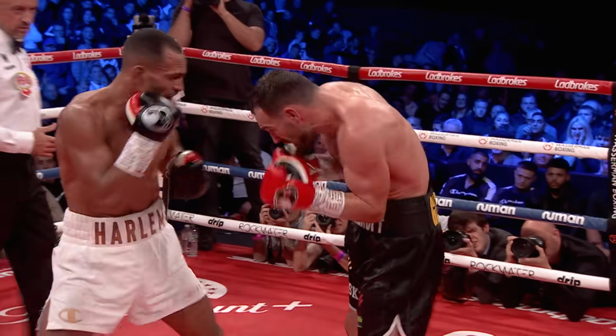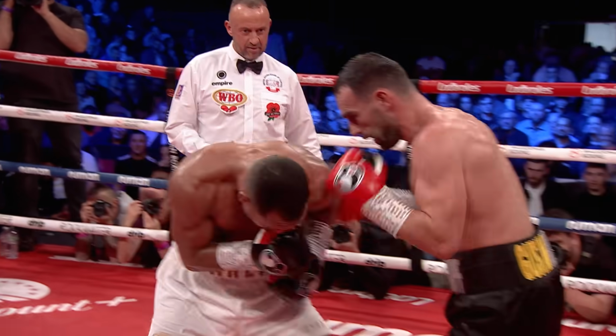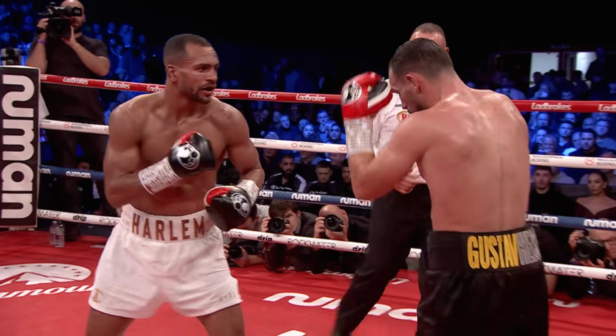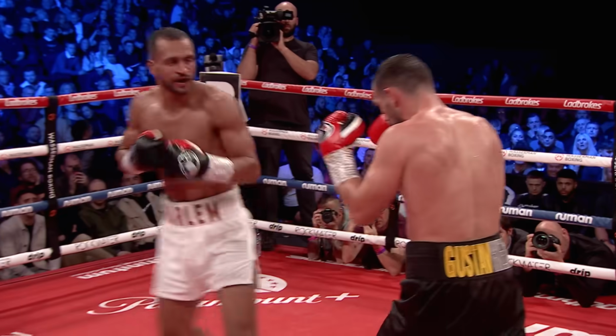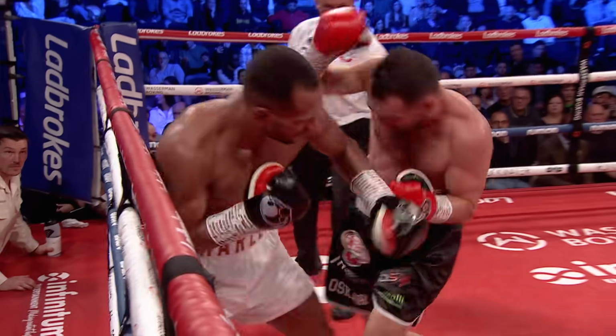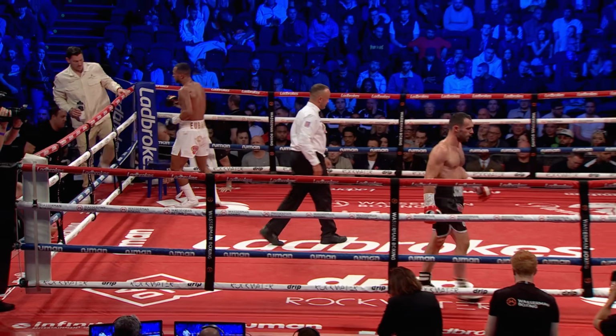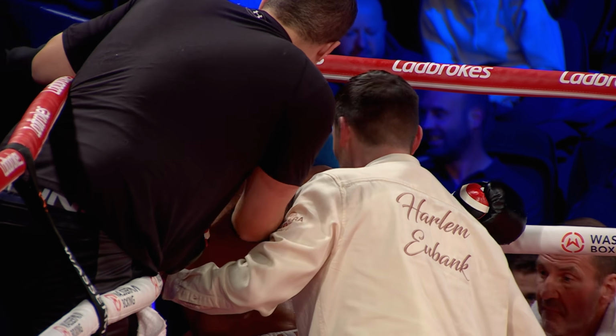Yeah, lovely sharp left hook in from Eubank. He got caught with a jab. It looked like he got to throw a punch here, but he was just trying to time that left hook. Lovely 1-2 there from Schwarzkopf. Really good work. Schwarzkopf trying to drive Eubank back. Corners, 10 seconds.